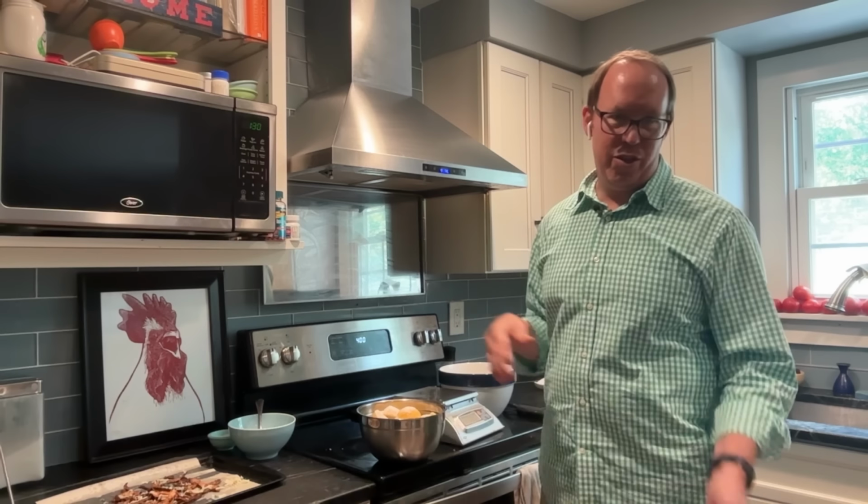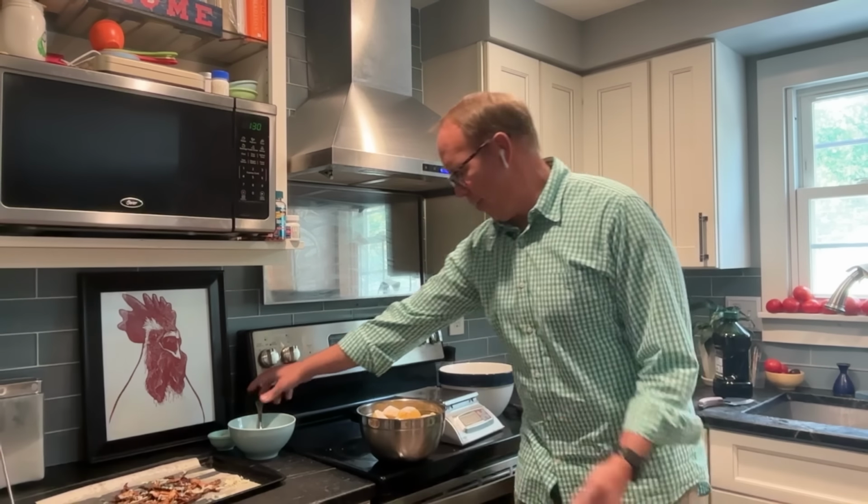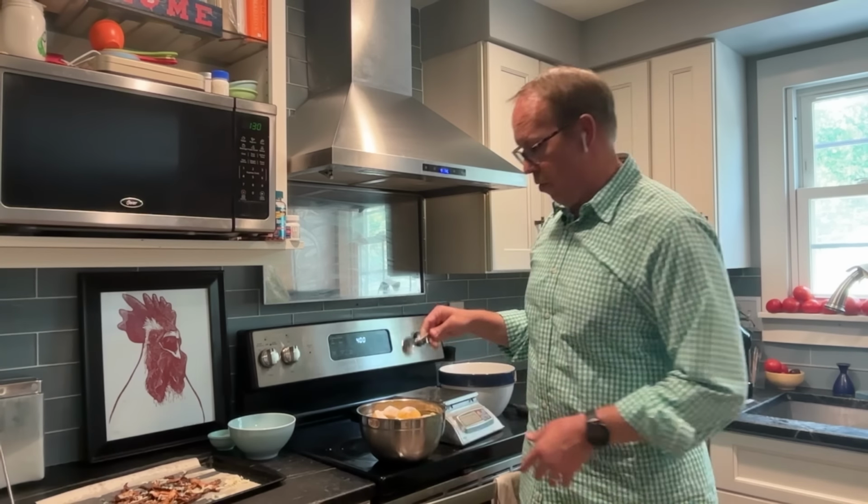The reason why I'm not adding any liquid to this is that these are gonna release enough liquid to aid in the pickling, fermentation, preservation part of it. So I don't have to add any water to these. They've got enough on their own.